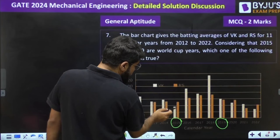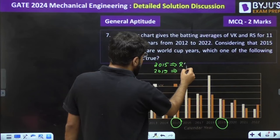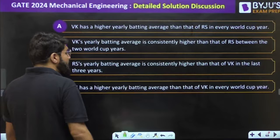If we talk about World Cup years, 15 and 19, in 2015 Rohit Sharma has a better average than Virat Kohli, but in 2019 Virat Kohli has a slightly better average than Rohit Sharma. So definitely A is wrong. Now, VK's yearly batting average is consistently higher than that of RS between the two World Cup years. Between the two World Cup years.